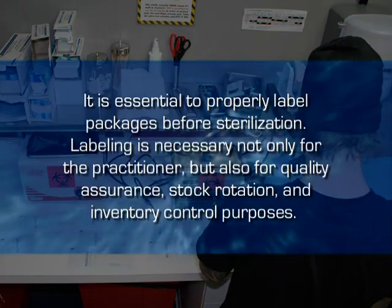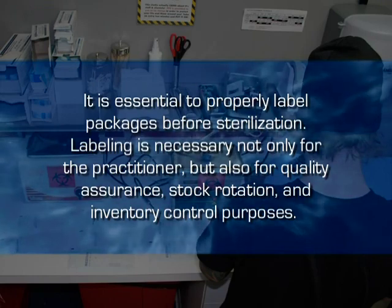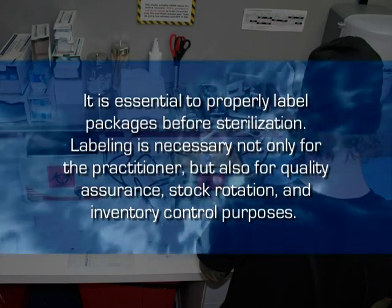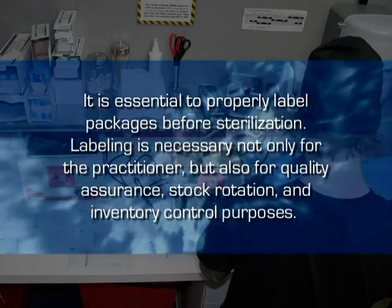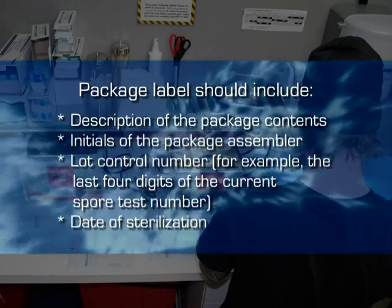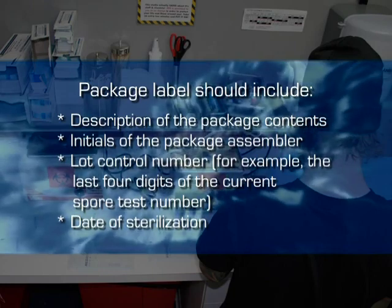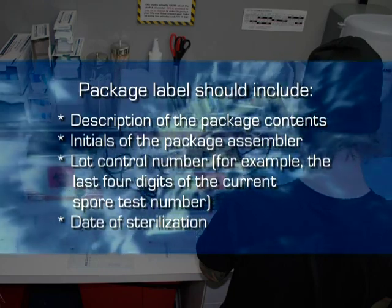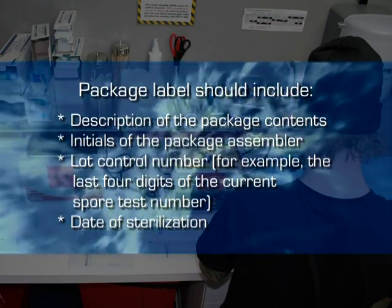It is essential to properly label packages before sterilization. Labeling is necessary not only for the practitioner, but also for quality assurance, stock rotation, and inventory control purposes. Package labels should include description of the package contents, initials of the package assembler, lot control number, for example, the last 4 digits of the current spore test number, and date of sterilization.